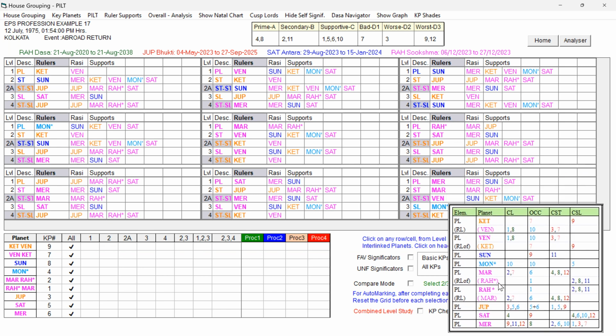If you look at the self-signification, there is no green color. No green color does not mean that it is not favoring coming back. You can see many planets are having pink shades. Pink shades means it is supportive for both travel abroad and coming back, so we can say it is a mixed significator. Let us have a look at the pink shaded planet Venus.